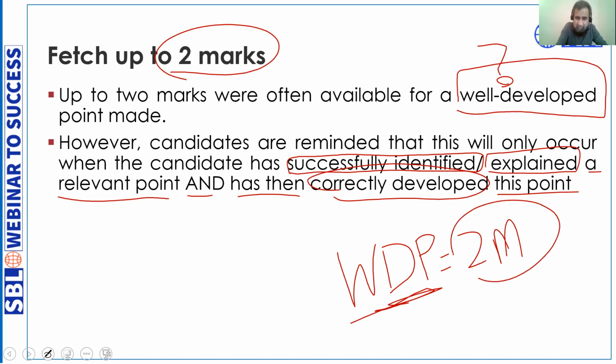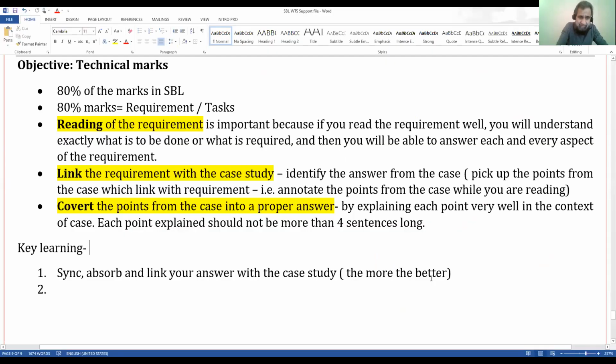Let's go back to the key learnings. Let's make a formula for a well-developed point. A well-developed point is equal to 2 marks. So if we use the short form, well-developed point, WDP is equal to 2 marks.